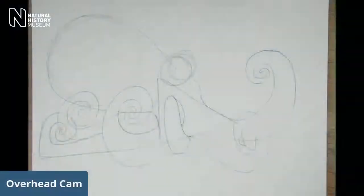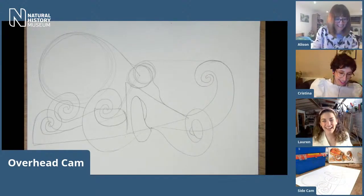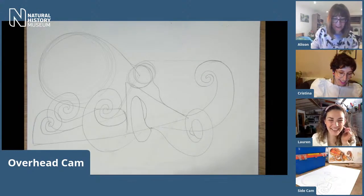So how have you guys done with that? I'm getting there. Some of my arms are a little bit wonky, but it is starting to look like an octopus. Very good. They have wonky arms anyway, really, don't they? Yeah, it's fine.